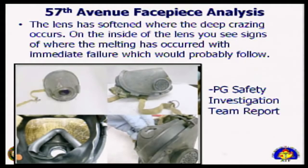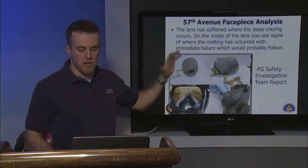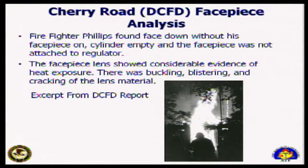This is the face piece from 57th Avenue from Prince George's County. Again, the lens has softened where deep crazing occurs. On the inside of the lens, you can see signs where melting has occurred with immediate failure, which would probably follow. What does that mean? His face piece was on the verge of failure in that case. What about Cherry Road? In Cherry Road, firefighter Phillips was found face down without his face piece on. His cylinder was empty, and the face piece was not attached to the regulator. They think in this case, his face piece began to melt and he took it off. There was buckling, blistering, and cracking of the lens material.